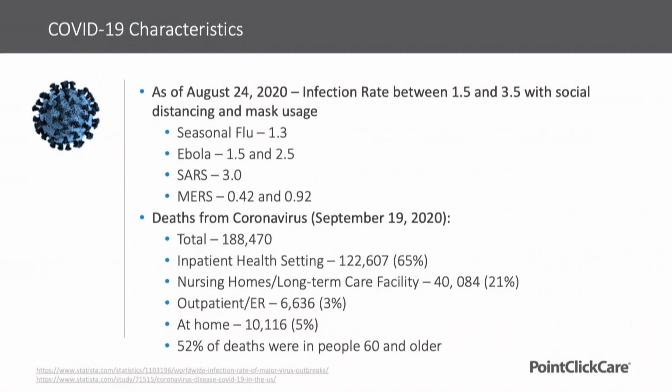And the deaths from coronavirus have been quite alarming. At this point in time, September 19th, the total number of deaths was about 180,000, but the inpatient health setting accounted for 65% of the deaths. Nursing homes and long-term care facilities represented about 21% of the deaths. That's a unique number because we house about 0.6% of the total population. So we had 21% of the deaths in a very small percentage of the population. 3% of people died in an outpatient or ER setting, and 5% died at home. But the notable statistic here is that 52% of the deaths were in people 60 years of age and older.